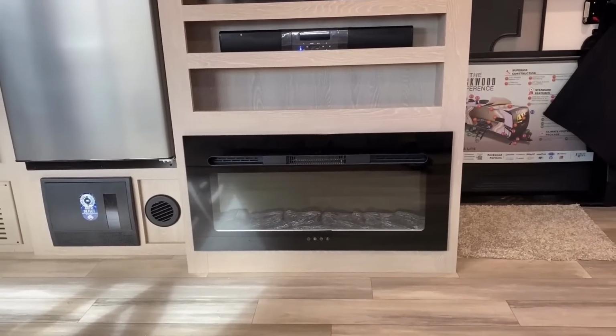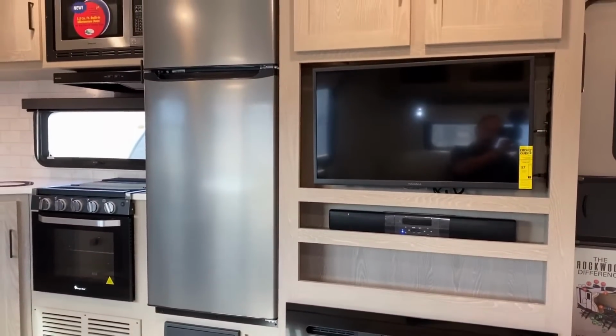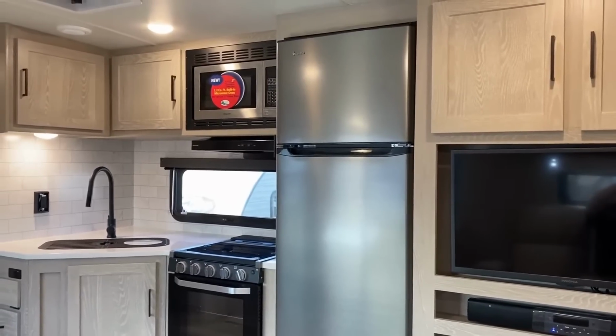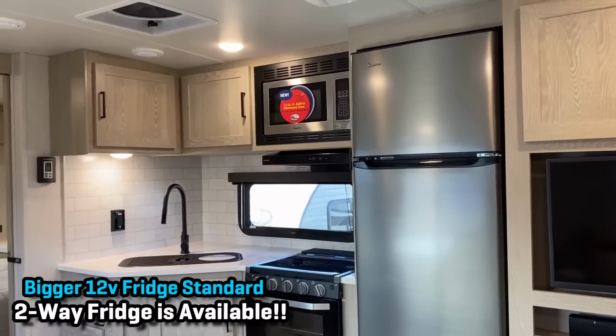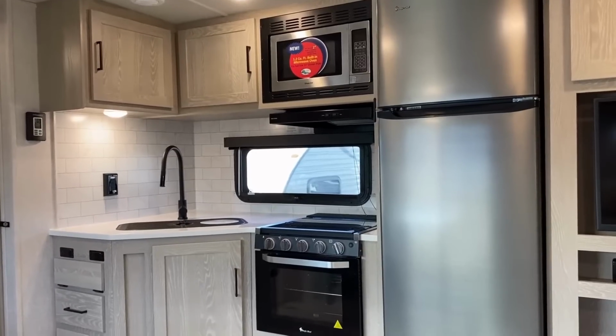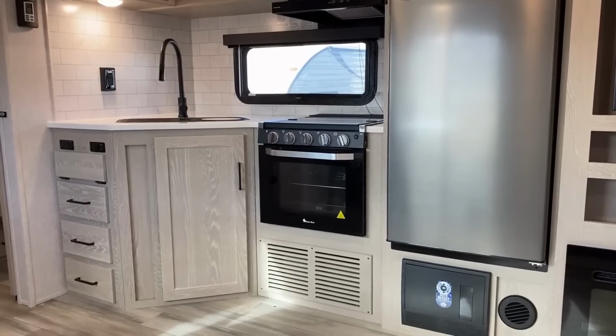We have our toenail toasting, bunion basting, foot fryer down there. I think we've managed to combine about 10 nerdisms in one. We're looking at the standard bigger 12-volt DC compressor fridge right now, but you do have an option for a gas-electric two-way. And like I said, we're looking at this RV about as decked out as it possibly can be.